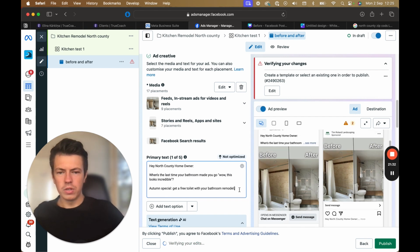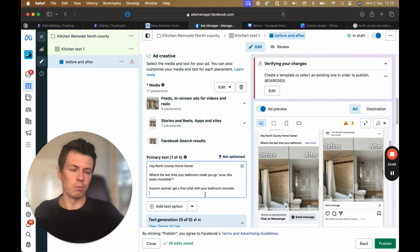So this is where we drop the offer, and again you can play around with this. People who don't want to create an offer still get leads, but way less. You can still make it work without an offer, but I highly recommend you think of something like this: get a free toilet with your bathroom remodel, and then as a business owner, you just calculate that price into the total of the job, and just on the quote or invoice, you just say free toilet or whatever.